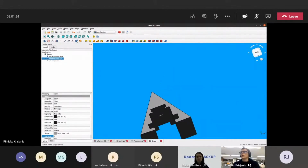And I'm going to create a shape binder. In software like Fusion 360, you can just select the face and start sketching on it right away, so it does it all automatically. But here, it took me some time to realize that shape binder is the thing of FreeCAD. So this is how you connect different parts together in a design.